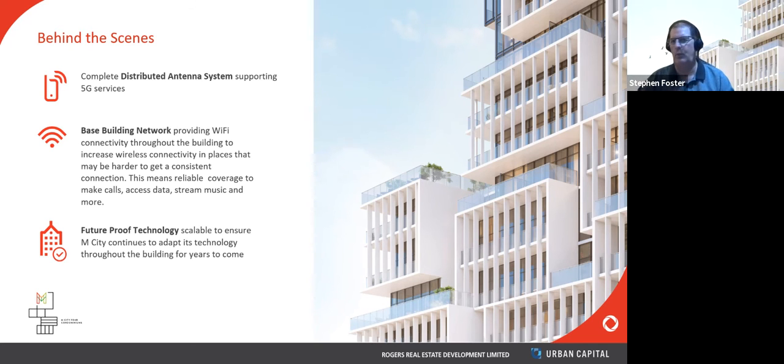There's a base building network in place, which is providing everything from Wi-Fi. We've unified the security systems, the access control systems, the building automation systems, all onto one consolidated network, driving costs out of the model, but allowing the data to come together to provide real use cases that can be leveraged by the One Valet solution. And this base building network provides reliable coverage for everything from making calls on Wi-Fi to leveraging your data, to streaming music and more throughout the facility.